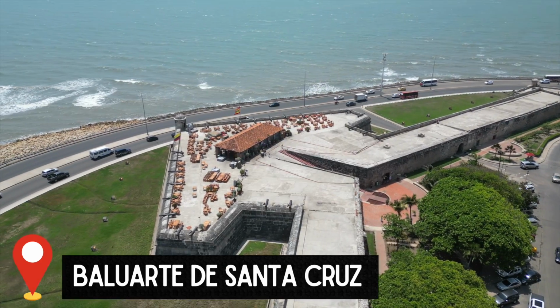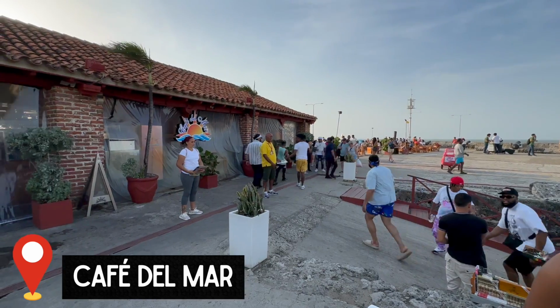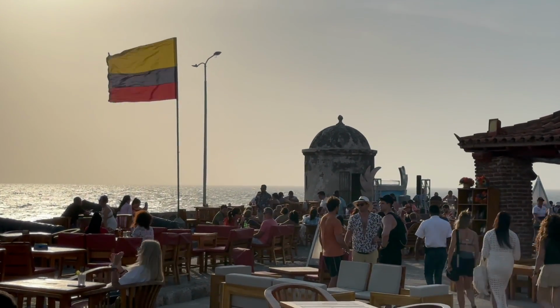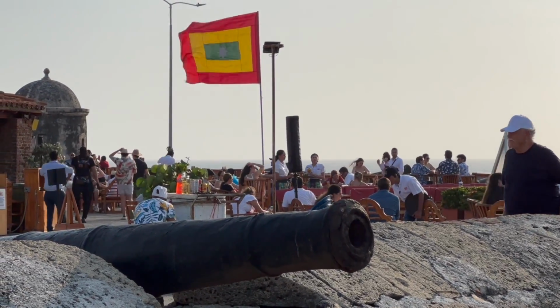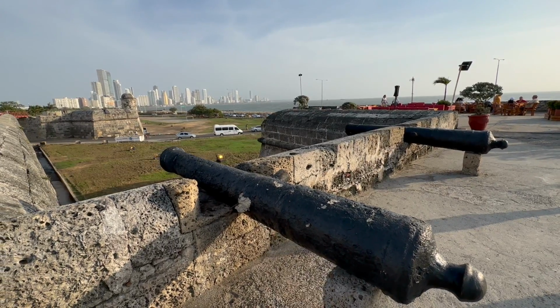Right now we are on the Santa Cruz Bastion. In front of us is Cafe Del Mar. It is packed with people right now, having drinks, just waiting for that sun to go down. The Colombian flag is blowing in the wind and there's cannons pointing out at the sea. Yeah, it's pretty nice. Seems like a great spot, but we're gonna head down a little bit and try to check out a different place.